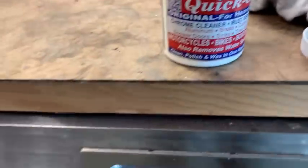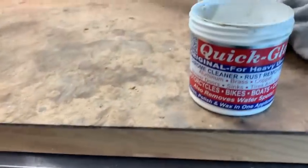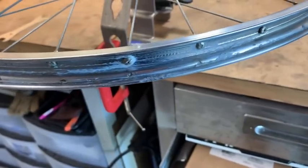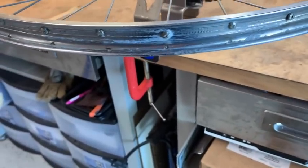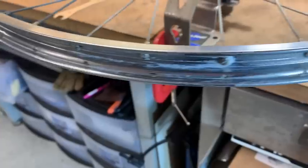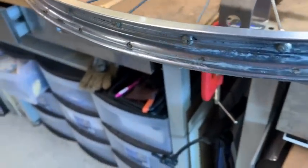Quick Glow. A lot of people really love this stuff. It's a chrome cleaner and rust remover. And it's got kind of a gritty feel to it. So when you put it between your fingers, you'll feel a little gritty, sandy type of feel. And I believe that's the particles that actually get in there, deep cleaning and removing some of the rust. However, it doesn't quite shine as well as the semi-chrome does.